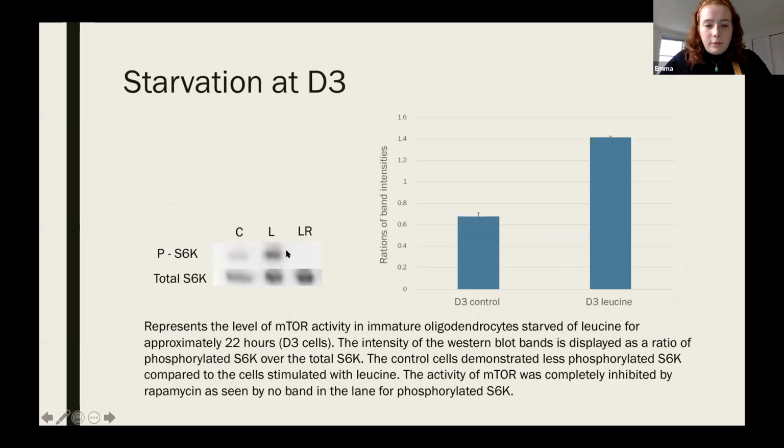And so as we would expect, the plates right here, the LR group, had no band of phosphorylated S6K, which just confirmed that mTOR was completely inhibited by rapamycin. So that's why we see no bar over here. And both of these bars were derived from doing a ratio of the phosphorylated over the total. And you can see that when leucine was added back into the media, there was an increase in the level of phosphorylation of the downstream target, which is shown here.